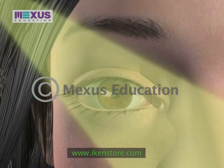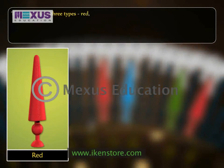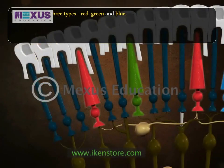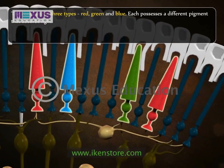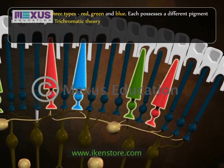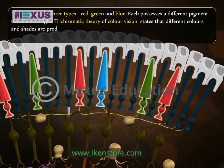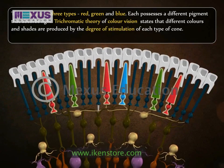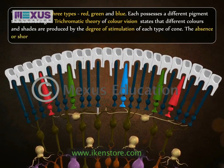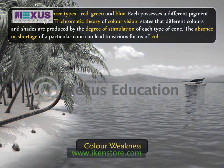The human eye absorbs light from all wavelengths. The cones are of three types: red, green, and blue. Each possesses a different pigment that absorbs light. Trichromatic theory of color vision states that different colors and shades are produced by the degree of stimulation of each type of cone. The absence or shortage of a particular cone can lead to various forms of color weakness.